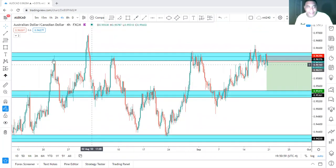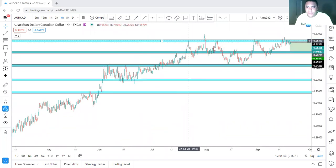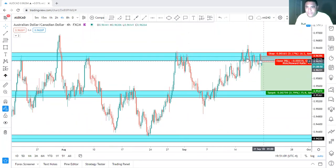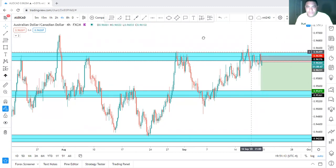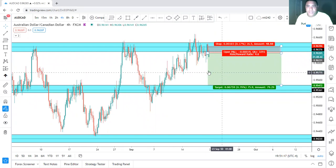Right now we're looking at ACAD. I see the strong area of resistance where price was trying to break it and failed. So right now we got about equal highs. This resistance here is pretty strong. The market gapped down, so I am looking for this to actually do a pullback. Let's try to capitalize on these 75 pips.